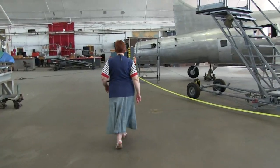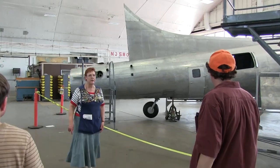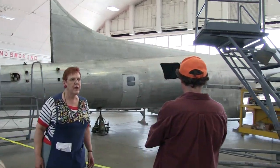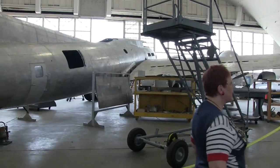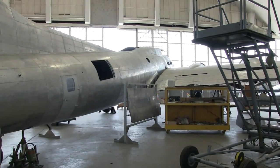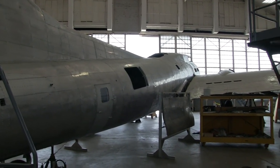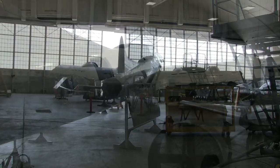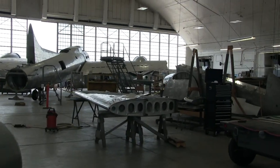So this has 5 years to go? The good old Memphis Belle here is about halfway through a 10-year restoration project, and we'll see some of the various parts that have been removed and are being worked on separately in a workshop next door later on in the video. And I really should at this point take time to thank our guide, Sue, for the fantastic tour that she gave us of the various different projects and exhibits that are being worked on in the restoration hangar.